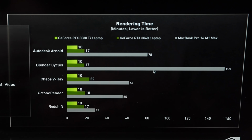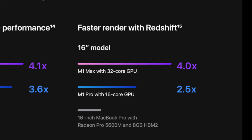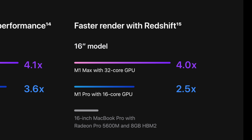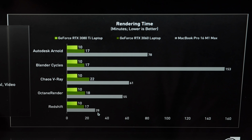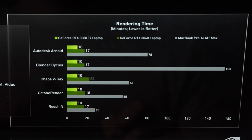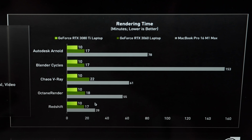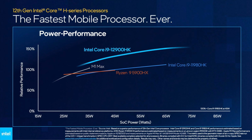But I think what's the most accurate is to look at Redshift, because Redshift is what Apple used in their charts when they showed off the M1 Max chip. So here you can see 10 minutes instead of 28, that's almost 3 times faster, and I fully believe that this is realistic, and these chips are going to be that much faster than the MacBook Pro for graphics rendering like that. With that said, I'm very impressed with Intel's, Nvidia's, and AMD's CES keynotes because they're showing off some very impressive gains that I was not expecting at all.